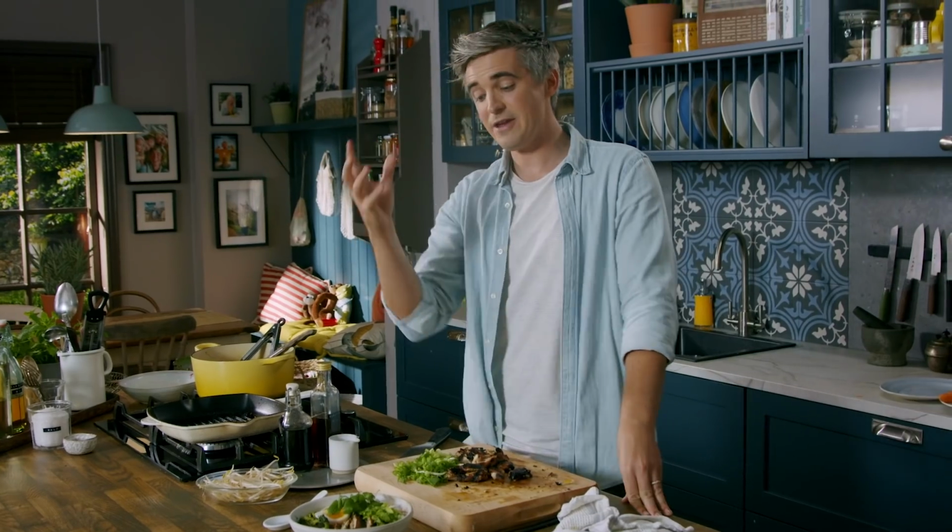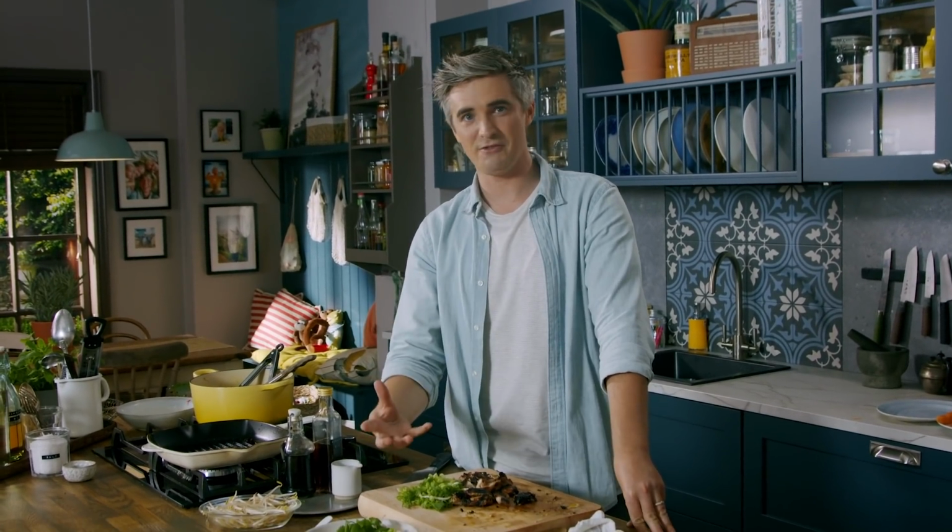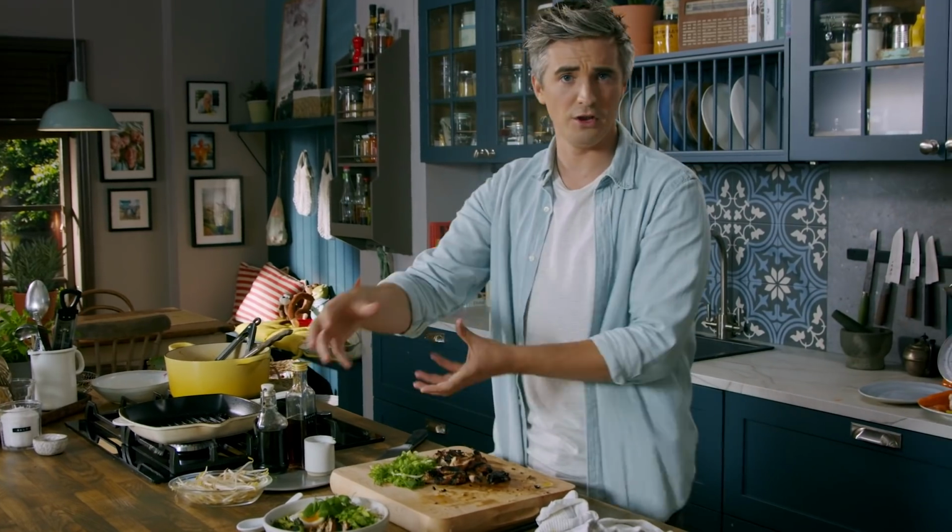There you go, a very, very simple cheats midweek ramen that's perfect for the whole family. Lots of great flavor from the smoky chicken, the beautiful broth, all the lovely veggies in there.